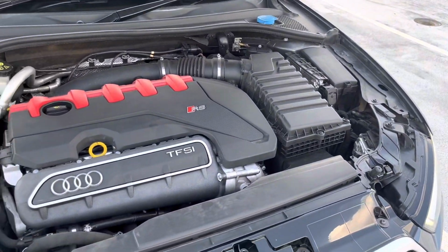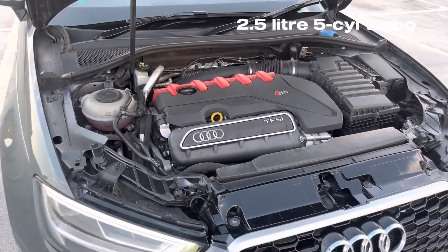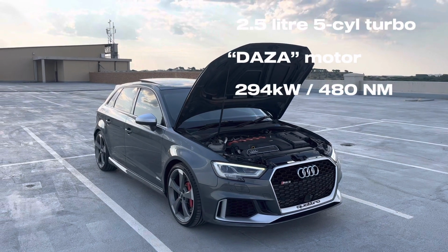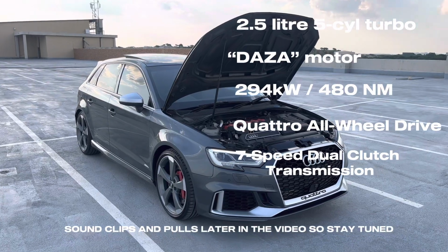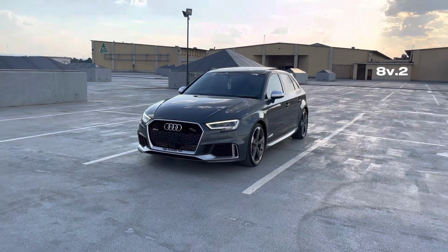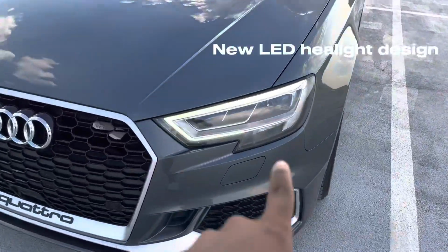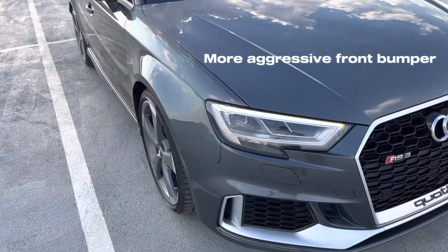With this generation, we got a 2.5 liter 5-cylinder turbo, aka the DAZA engine. This thing pushes out 294 kilowatts and 418 newton meters of torque, and it sounds crazy. This 2019 Audi RS3 is the 8V.2. It's basically a facelift from the 8V, and with this one you got LED headlights and just a better design overall to the whole car.